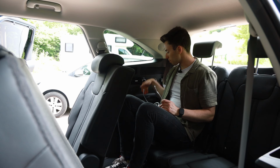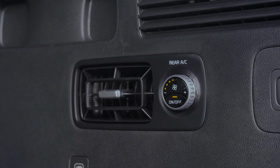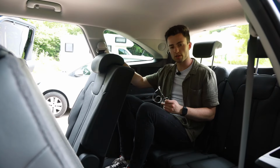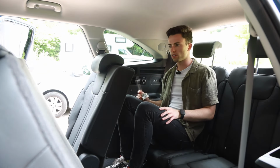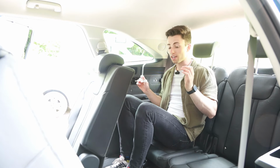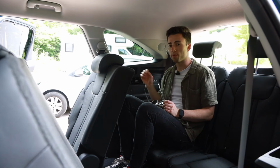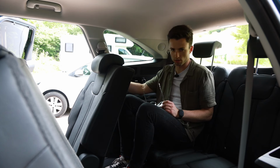Back here I've got some cubby holes, a cup holder, my rear air conditioning control, and a USB Type-C socket for charging things, and I can get in and out by pressing a button on the top of these seats. So it's not dreadful in this third row. In fact, as third rows go, it's incredibly spacious, and the materials are very hard plastic, but back here it's pretty decent. Let's see what the second row's like.